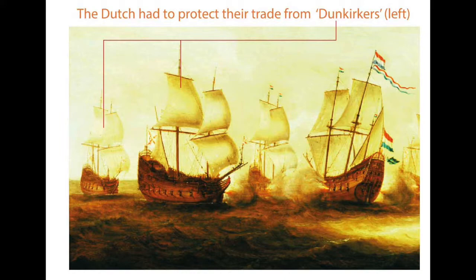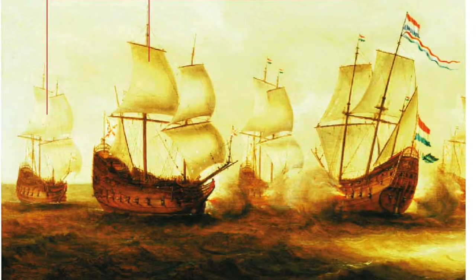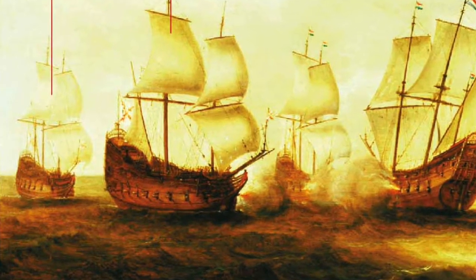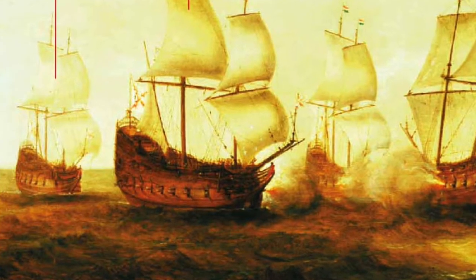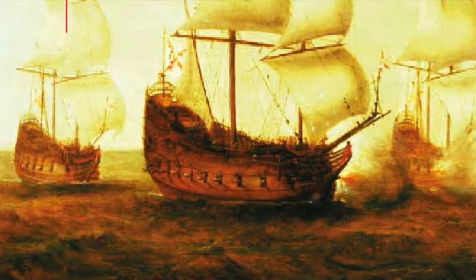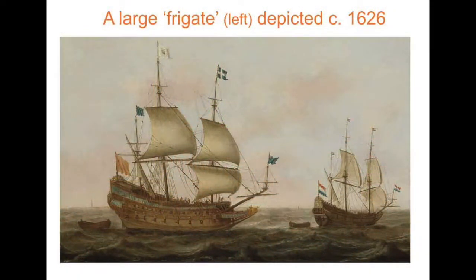The English and the Dutch had been allies against Spain, but at sea the Dutch were developing in different ways. Their priority was trade protection. They needed to escort their merchant ships and protect them from privateers such as those based in the Spanish Netherlands. The threat came from small maneuverable vessels which were known as Dunkirkers. Against them the Dutch sailed similar vessels which were described as frigate-built.